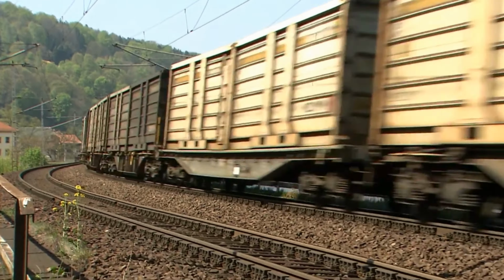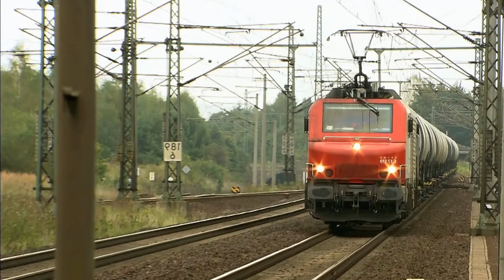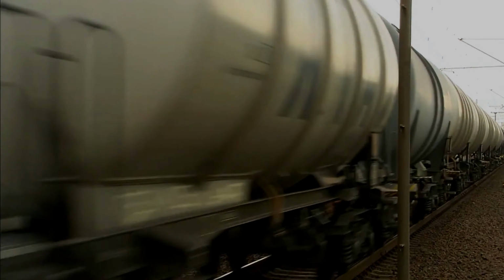Electric trains are like superheroes of the railway, combining speed, silence, and eco-friendliness. So get ready to uncover the fascinating facts that make electric trains the modern champions of the railway world.